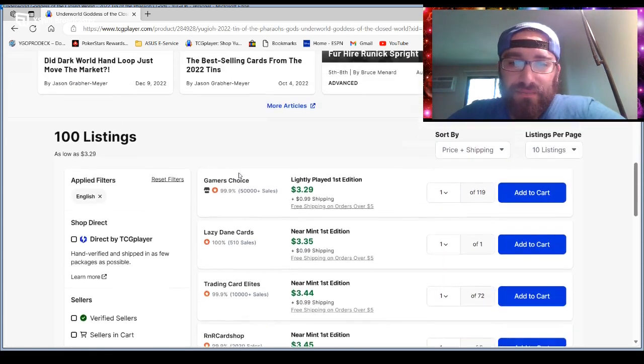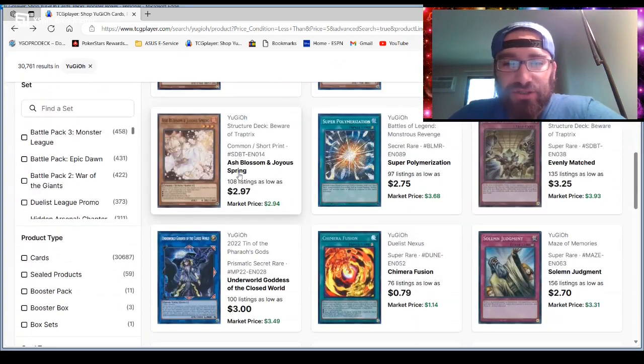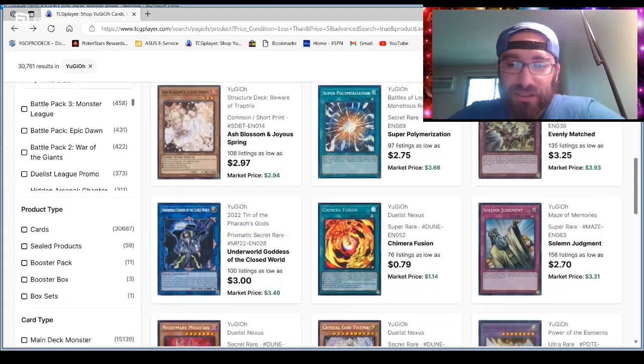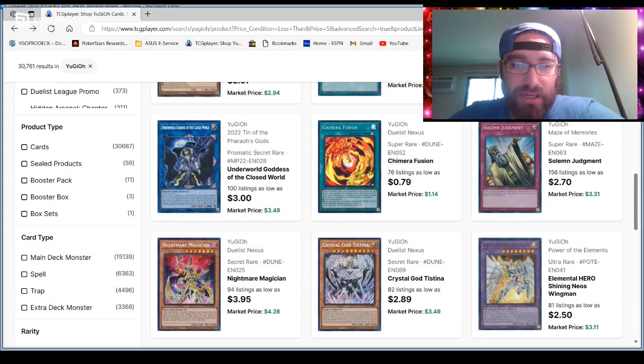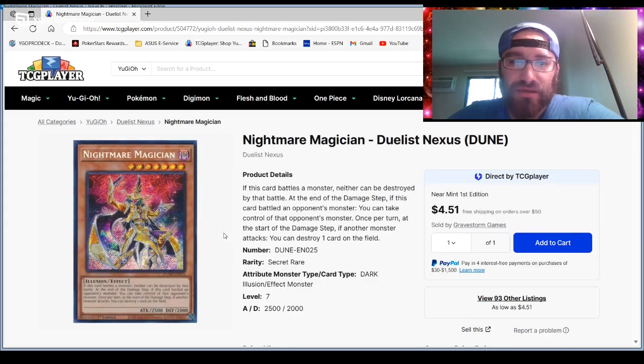But if it's $3, I'd consider it, but the juice just doesn't usually end up being worth the squeeze when it comes to Ultimate Goddess of the World. The Underworld Goddess of the Closed World. Excuse me, I said that name 16 different ways wrong. It's an okay card, not a great card. I would pay $3 for it. I don't know if I'd pay anything more than that. If it's under $3, that's where you start to go, okay, maybe I could try it, just because you only need 1 copy, right? Nightmare Magician.